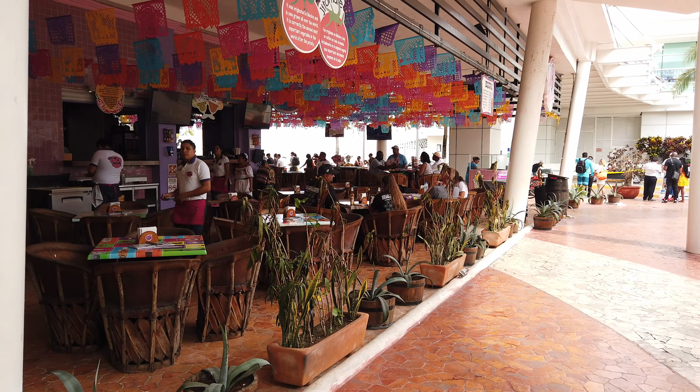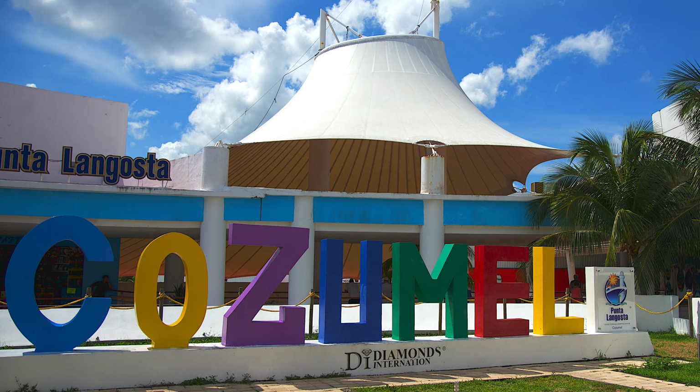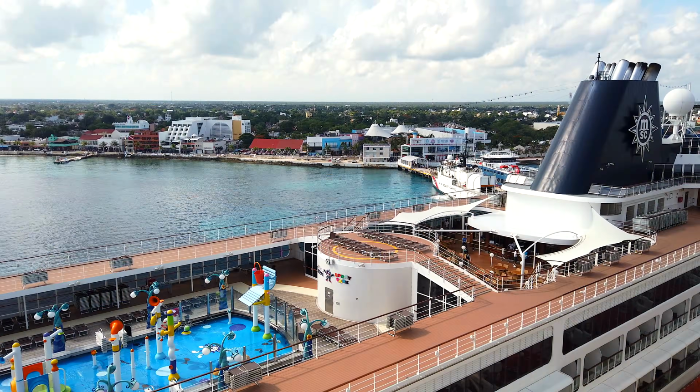The one area that did have the longest lines was a COZMEL sign where you can get your photo with the sign, which I'm sure you're seeing on the screen right now. That probably had the longest lines. Other than that, the mall was pretty quiet.